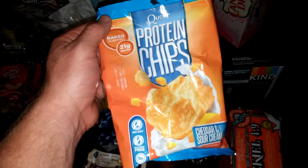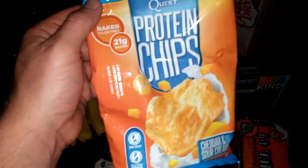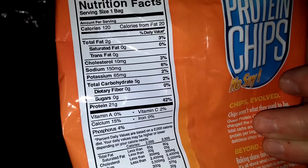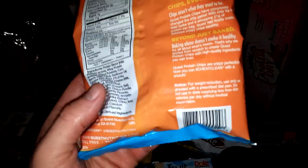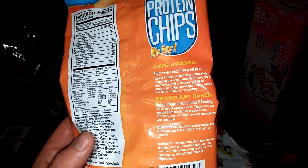These are something I tried today. I just thought I'd throw this in here. This is Quest protein chips. What's crazy about these is these are chips that actually have 21 grams of protein, which is like a protein shake. Chips are usually loaded with carbs, but there's no sugar, only 5 grams of carbs. Definitely not a real food, but Quest is pretty known for being okay as far as ingredients and things like that.